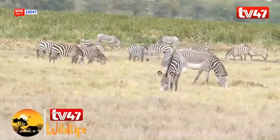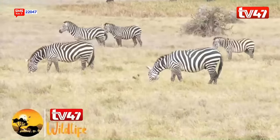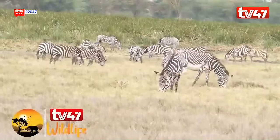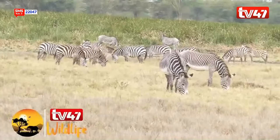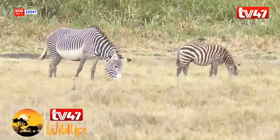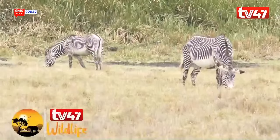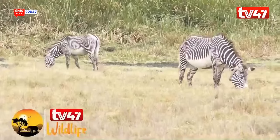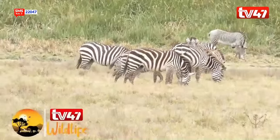Yes, the two species are different, and I'll give you at least three notable differences between plain zebras and Grevy zebras. So one of the distinct characteristics that you can physically see is the size of the two animals. Grevy zebra is bigger in size compared to the plain zebra. Another one is Grevy zebra looks horse-like. In particular, the body morphology, it looks like a horse. But then the plain zebra looks like a domestic donkey.